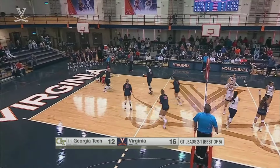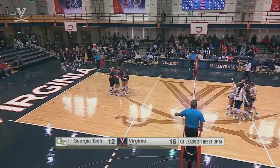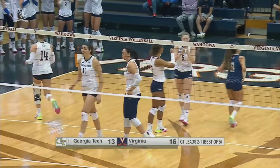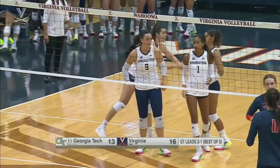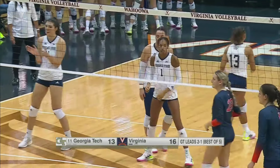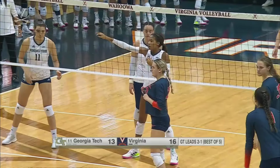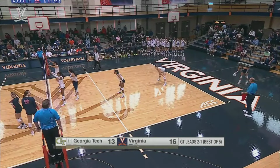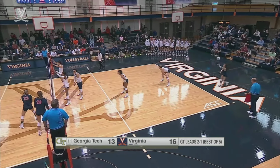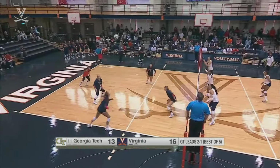Handled just fine by Georgia Tech, and an easy kill. Tamara Oteen. Make it her 16th on the afternoon. Brooklyn Borum's rivaled that just fine, despite a complete height difference at just 5'11". Borum with 13 kills in the afternoon for Virginia. But it's Georgia Tech's ball. Down 3, and here's the serve.